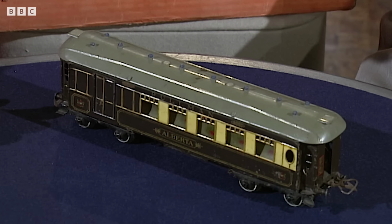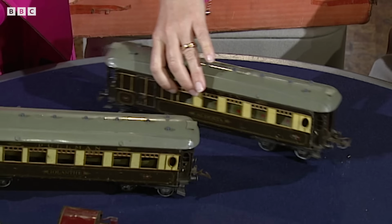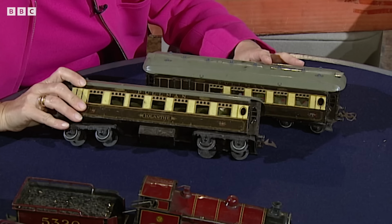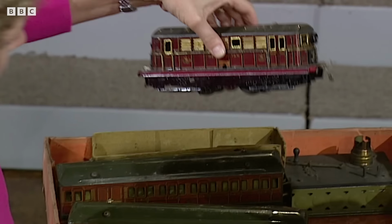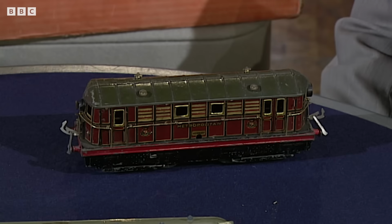We've got a couple of nice Pullman carriages, Alberta and Iolanthe, and they're in reasonably good condition too. They're going to be around perhaps £100 each. You're keeping a tally on this? Yes. And then we come to the little Metropolitan loco and the two carriages.